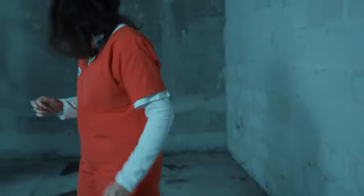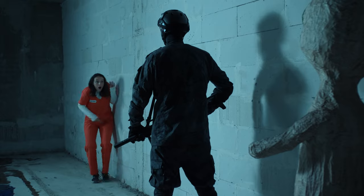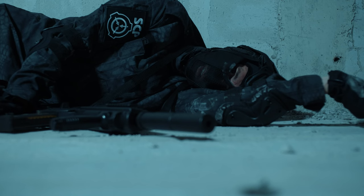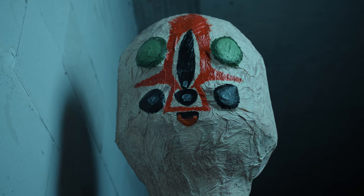Object is reported to attack by snapping the neck at the base of the skull, or by strangulation. In the event of an attack, personnel are to observe Class 4 Hazardous Object Containment Procedures.